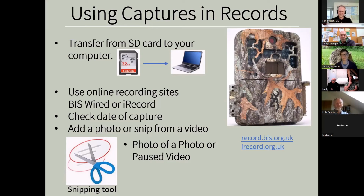And it's probably easier to add a photo. If you've set your camera trap to take photos rather than video, it's easier to add a photo because it's already a photo, and you can only add photos to the apps and online recording sites. But it is possible to snip or screenshot from a video. A little bit more tricky.